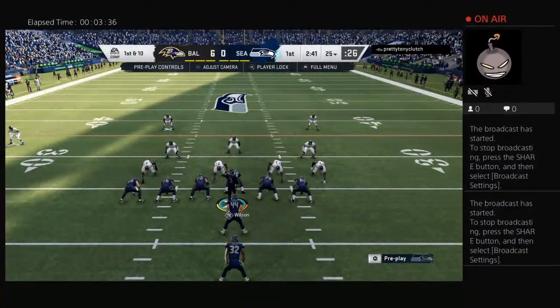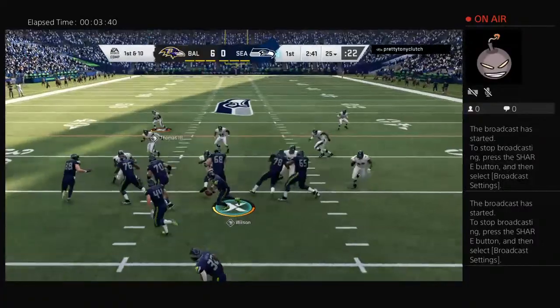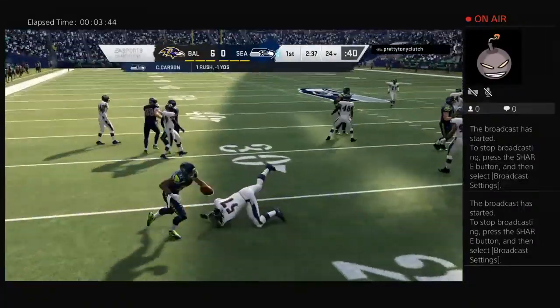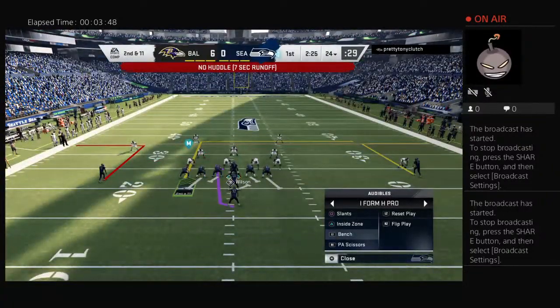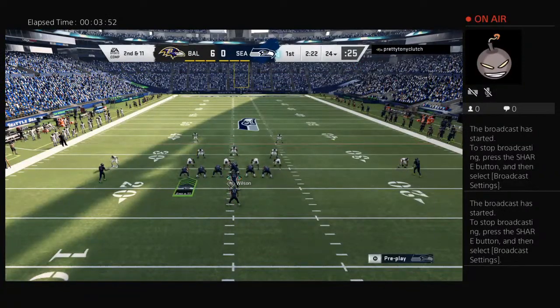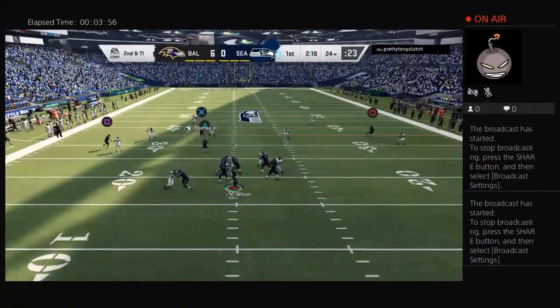Wilson and the Seahawks take over now, 1st and 10 at their 25-yard line. This is the Oklahoma State alum, Chris Carson. And he will lose yardage and be backed up to the 24. It's a loss of a yard there, and now 2nd down. Plays like we just saw there, that's why they're up right now. And the defense, they're doing their job.